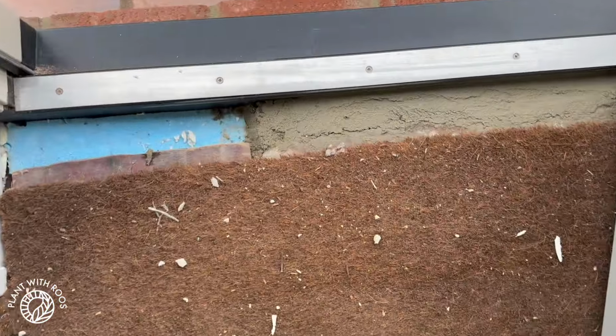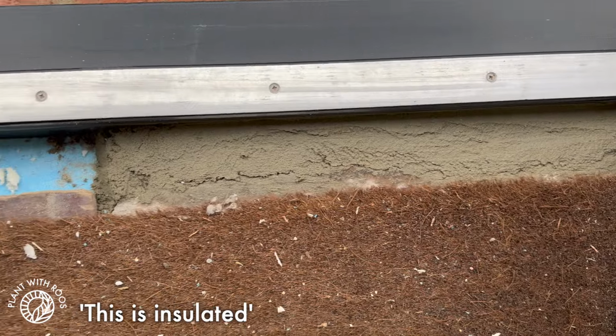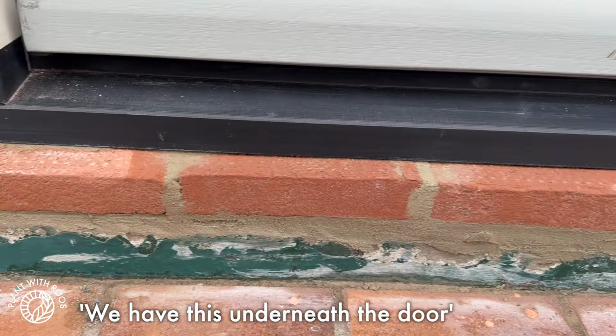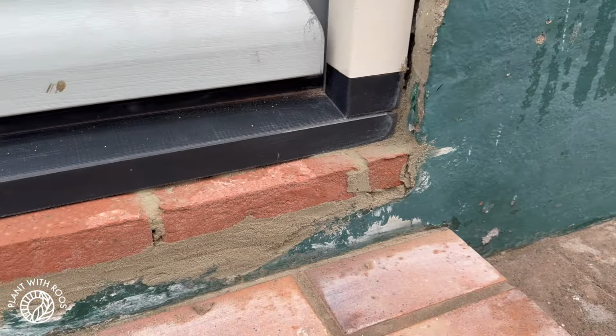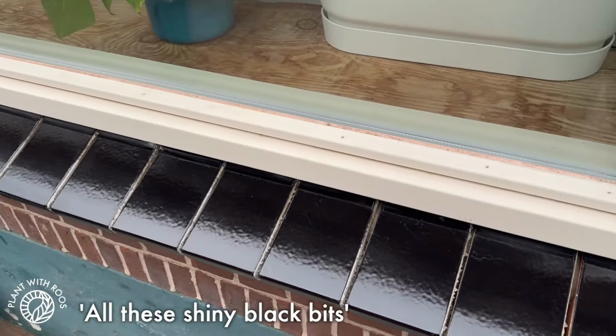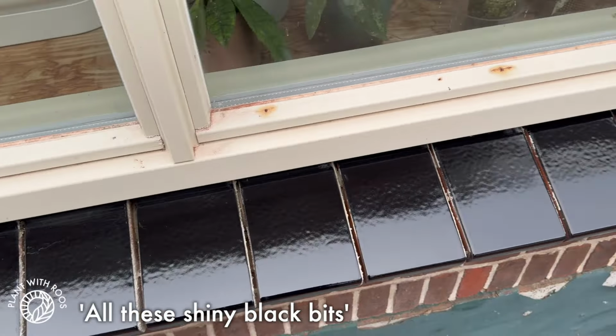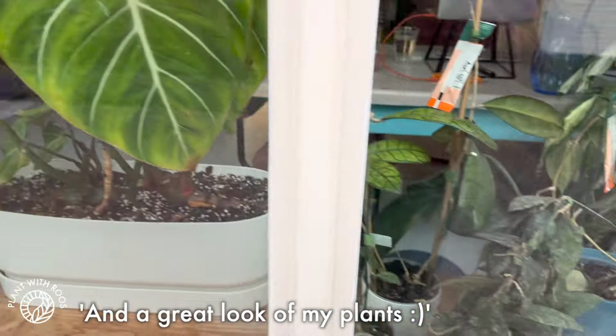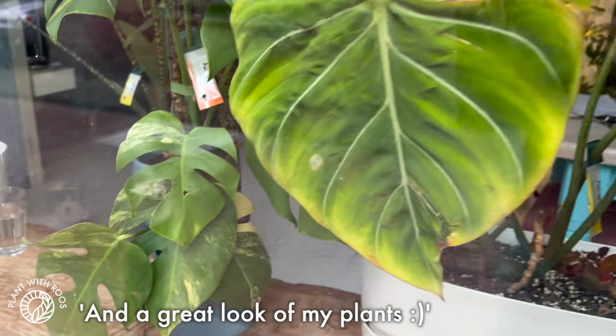They just left for a lunch break and they said it's almost done, so let's take a look. This is insulated. We have this underneath the door and underneath the window. All these shiny black bits. And a great look of my plants.